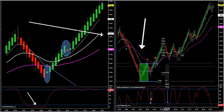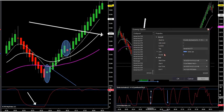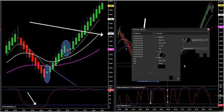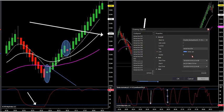You want to buy the first, and it has to go below 10%. You can buy the first retracement below 10% right there, and the second retracement below 10% here, for wave 3 and wave 5 Elliott wave.